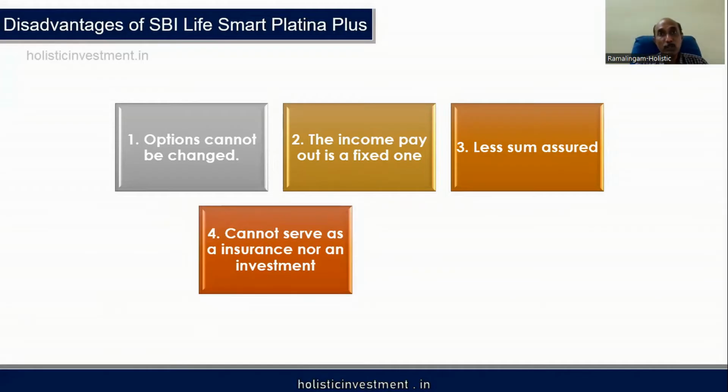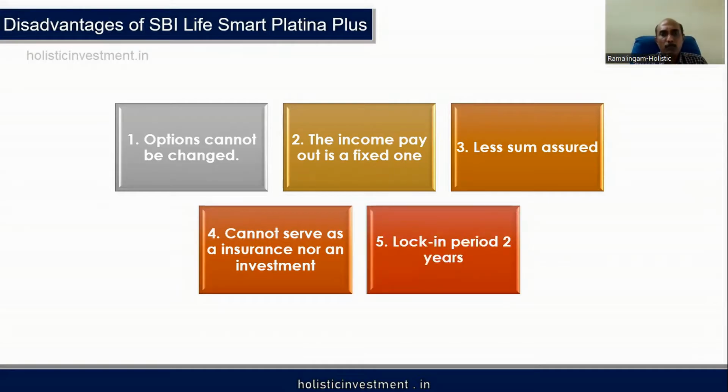The life cover is not huge. This is not serving as a good life cover. And even if you consider it as an investment, the investment return is not great. It is not a long-term return. It is not going to help you beat inflation. There is a lock-in period of 2 years. Within these 2 years, you can't surrender. After 2 years, there is a possibility to surrender.